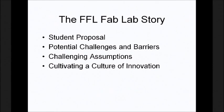So now that we've sort of built this framework, I want to really dive in and talk more specifically about the project that I started here at the Fayetteville Free Library. And it's certainly complicated enough to talk about these ideas in a very big picture way. And it's a totally different thing to implement them in many respects.